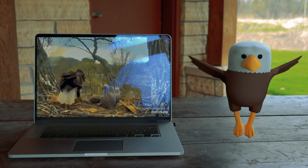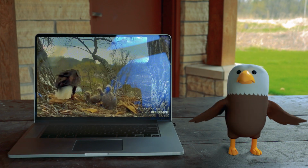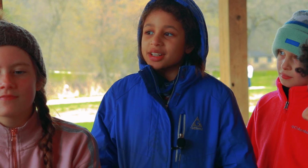You see, Raptor Resource Project has special cameras up in their nest tree, and those cameras allow us to see what the eagles are up to day and night. How big are the cameras? They're up in the tree. How big is the camera? How many cameras are there?